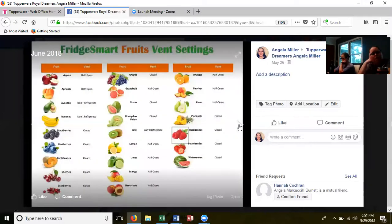And there's the fruit one. You can see watermelon isn't on the Fridge Smart itself, but it is part of the paper pamphlet. So that's why this is so nice, because it shows pictures and words for everything, whereas the paper pamphlet only shows words.